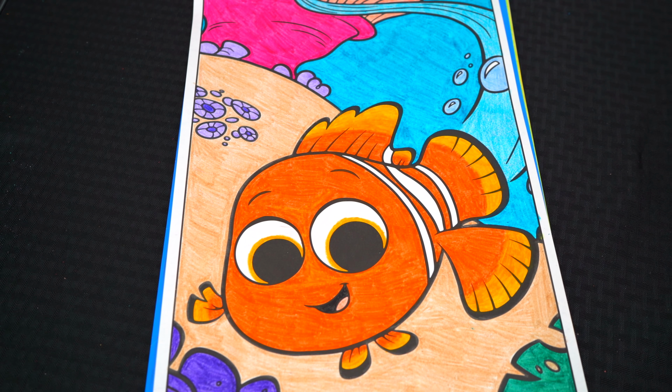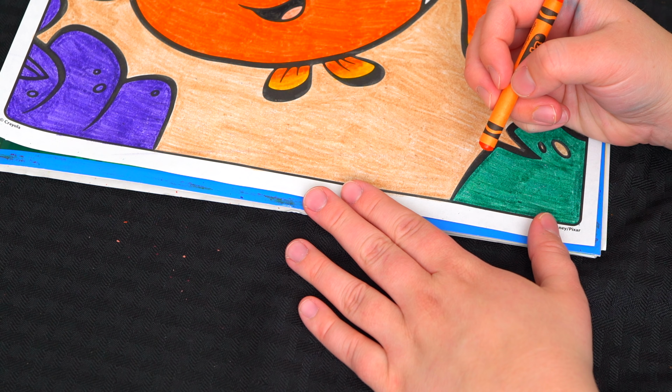Okay, now the very last thing we need to color is the borders. Let's make those a reddish orange.